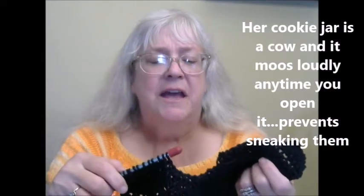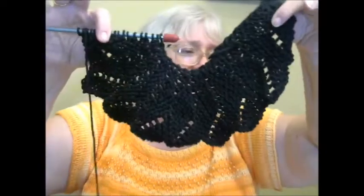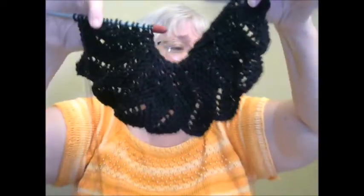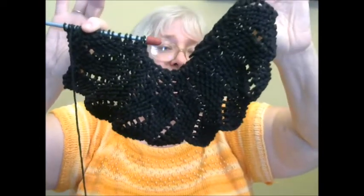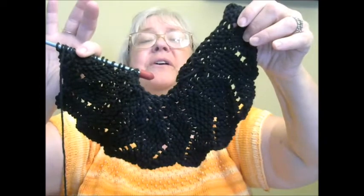When she moved in 24 years ago, she was into cows, you know, the little black and white Hereford cows, or Herefordshire, something like that. The black and white cows. Anyway, she has those all over her kitchen. And so that's why, this is not in honor of Halloween. I'm making black dishcloths for her.